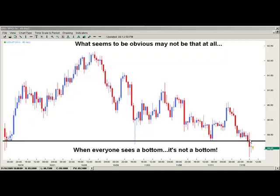But the point being is, when it looks obvious, it's usually not. When everybody's thinking there's a bottom or a top and it gets one-sided, I use that indicator on dailyfx.com, that research site, just as an indicator to see the sentiment out there. Are traders extremely bullish or extremely bearish? Because chances are that the masses are normally wrong.